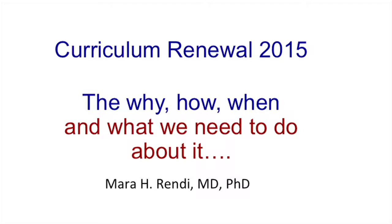This is a great opportunity because as we go forward into curriculum renewal, it's going to be absolutely essential that pathology and lab medicine work together so that we can make everything go the way it is supposed to. So today I'm going to talk about curriculum renewal, which is set to start in 2015, or this year. And I'll go through the nuts and bolts about it, the why, the how, and the when.